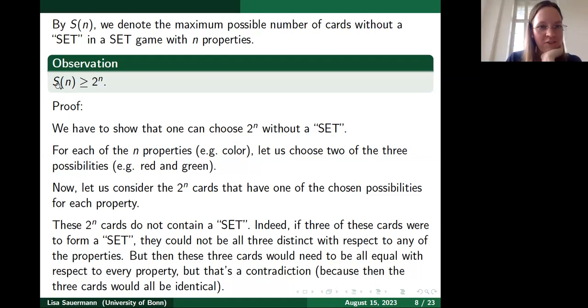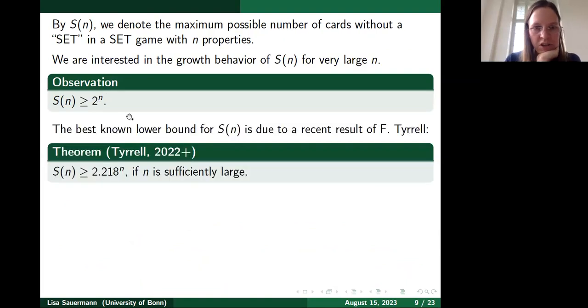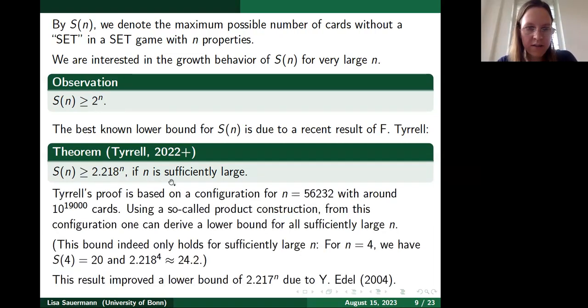Okay, so hopefully I convinced you that this function S of n is at least 2 to the n. So here's again this observation. The best known lower bound for S of n is actually a little bit better than this. That's a rather recent result, from less than a year ago, of Fred Tyrrell. He showed that if n is sufficiently large, then S of n is at least 2.218 to the n. So that's in some sense a similar function as 2 to the n, just the number in the base here is a bit better than 2. So 2.218 to the n is a bit better than 2 to the n. This bound holds only if n is sufficiently large.